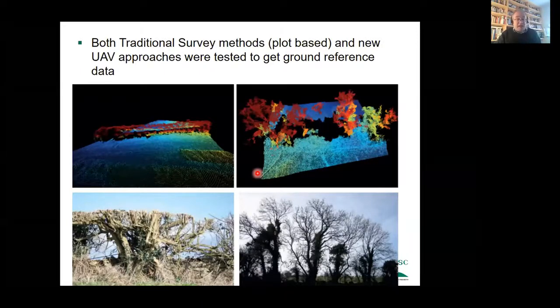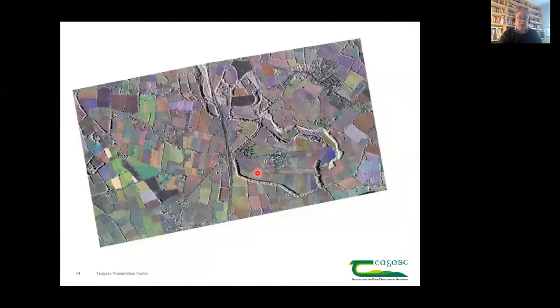So this is now a new standard, and indeed it's going to be used going forward in a new project I'll talk about in a few moments. So there's one of the TerraSAR X images. In fact, it's a mosaic of a number of images. And if anyone recognizes it, there's Moore Park, Teagasc Research Centre. And you can see the hedges very well.